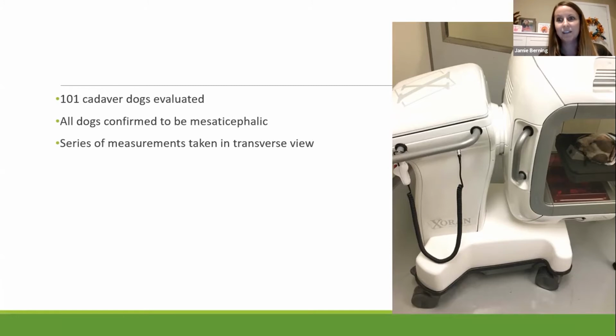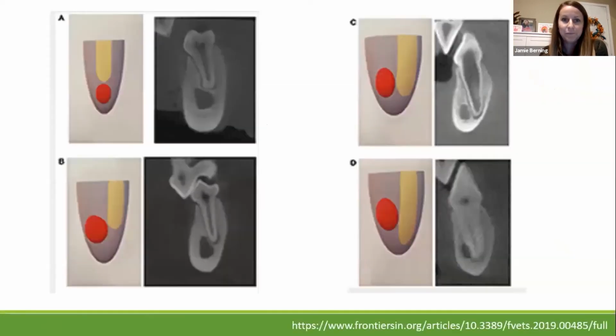And I was in clinical practice, not in an academic residency, but I decided to take on quite a large research project of my own, where we scanned 101 cadaver dogs, which is quite a lot to do. Very, very time consuming, but totally worth it. We confirmed all dogs to be mesaticephalic. That was confirmed with the facial indices. And then a series of measurements were taken in transverse view.